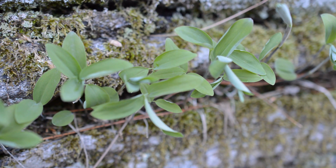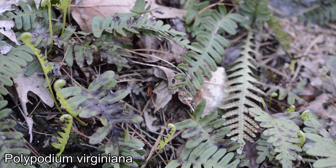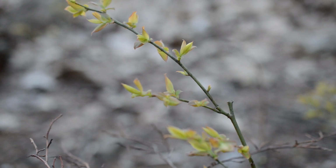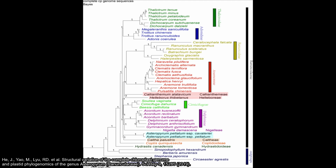Growing in the rocks alongside Aquilegia canadensis is a species of Polygonatum, a strange-looking member of the asparagus family, and Polypodium virginianum, a fern appropriately called the rock polypody, because it is essentially an obligate lithophyte, a plant that grows only on rocks. Also present here and in similar habitats of the region is Vaccinium angustifolium, the small bush blueberry, or lowbush blueberry.